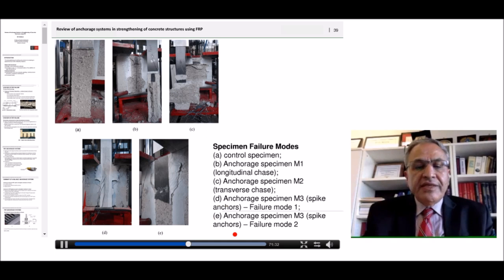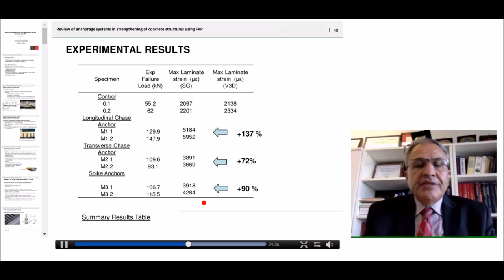So, control specimen, no anchorage system: the failure load will range between 55 to 62 kilonewton. And that's the maximum strain level measured by the strain gauges and by the image correlation photogrammetry. When we use longitudinal chases, so the channel is in the direction of the laminate, we get more than double improvement, 137%. We went up to a range of values of between 0.52% to nearly 0.6% of strain in the FRP.